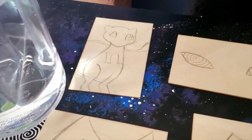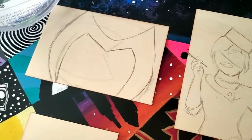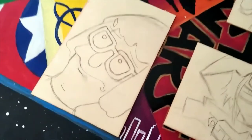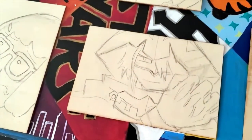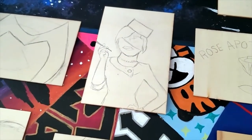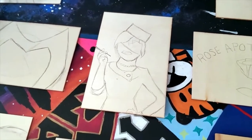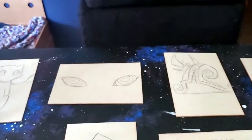So over here, we have Mew from Pokemon. This is Wanda's sign from Marvel, the cinematic universe, at least. This is Tina Belcher from Bob's Burgers. This is Sun Eater from My Hero Academia. Hopefully his hand won't look quite like that when we put paint on it. This is April Ludgate from Parks and Rec. This is her alter ego, Janet Snakehole. I saw an artwork that somebody did online of her like that, and I thought it was pretty cool, so I'm going to do something with that.